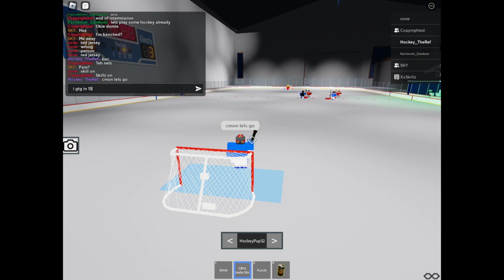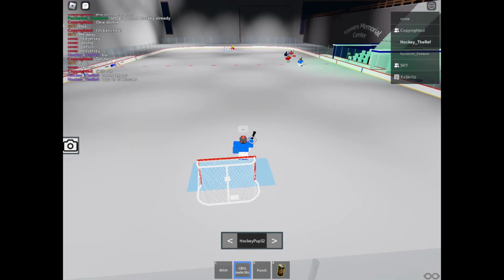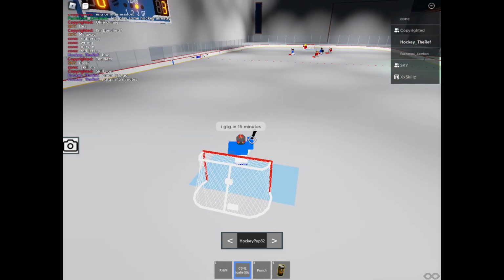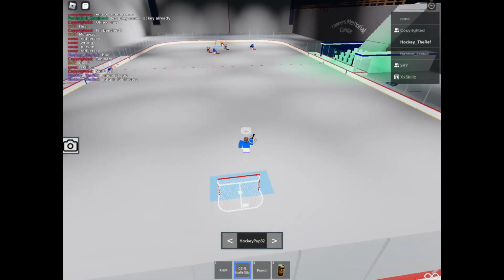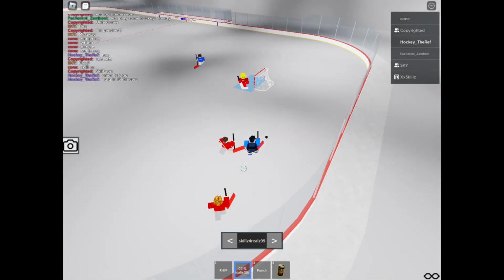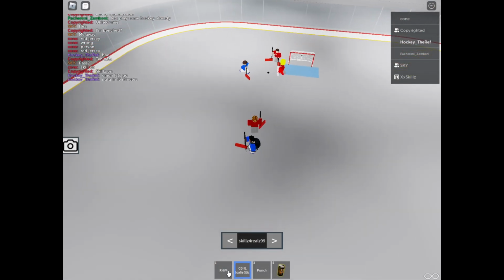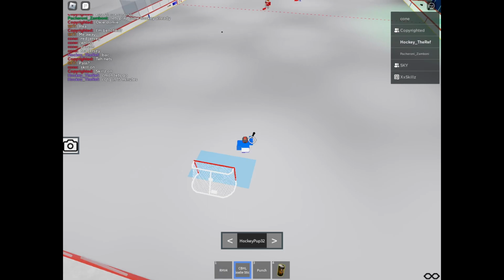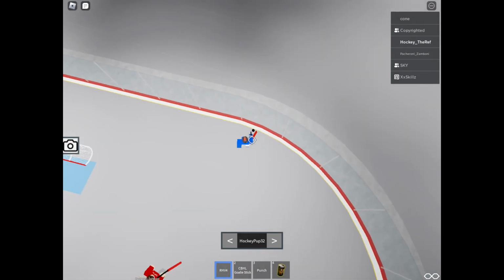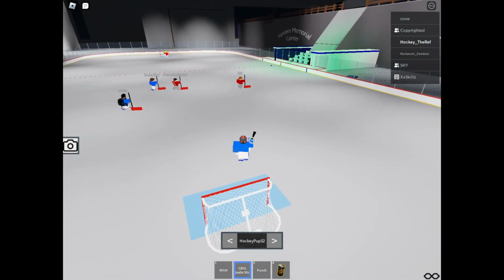And third period action brought to you by Blockswave has begun. Skills putting on a great effort. Skills over to Jace. Jace shoots wide. No, Jace looks to score. Well, it's a 5-minute game, so 4 minutes, 30 seconds remaining in the game.